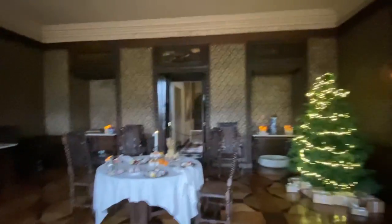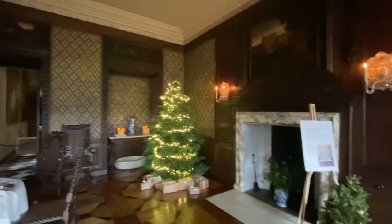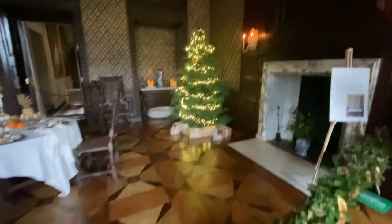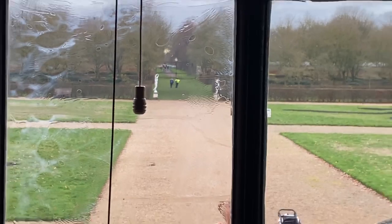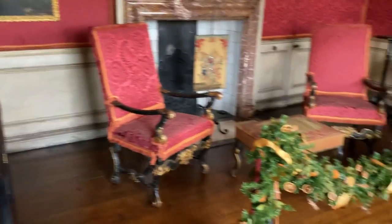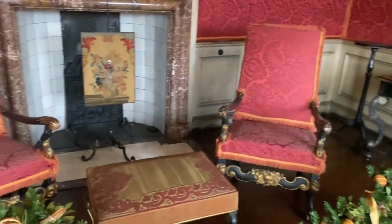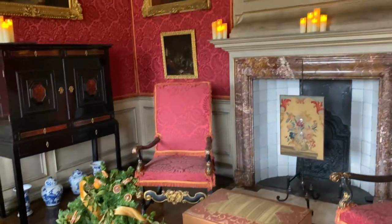There's lovely paintings all around the room too. And this is a dining room. You can see the outline of it, so you'll know it's a door.